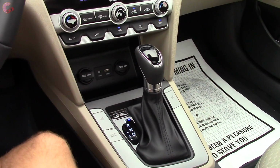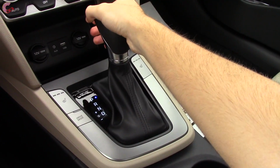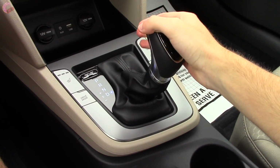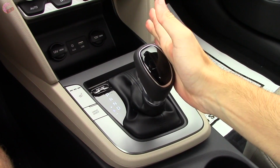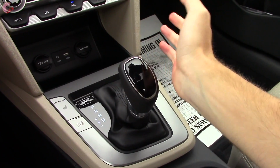However, the shifter stays the same for 2019. It is leather wrapped on the Value Edition trims and higher, and just pull back for drive, and if you want to shift manually, kick it to the left. You can do it through here, or through the standard paddle shifters on the Sport model.